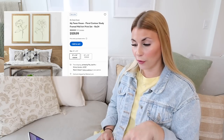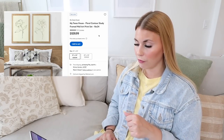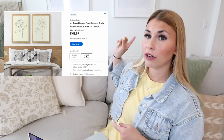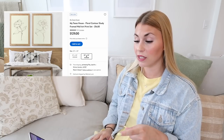This is really similar to the first one we looked at. This is the floral contour study framed wall art print set. This is $109 for the 16 by 24, and then they have 20 by 30 for $129. 20 by 30 is actually the size that I have behind me. They are big and they make a big statement. They have a large presence to them, so I think that these ones would be beautiful.